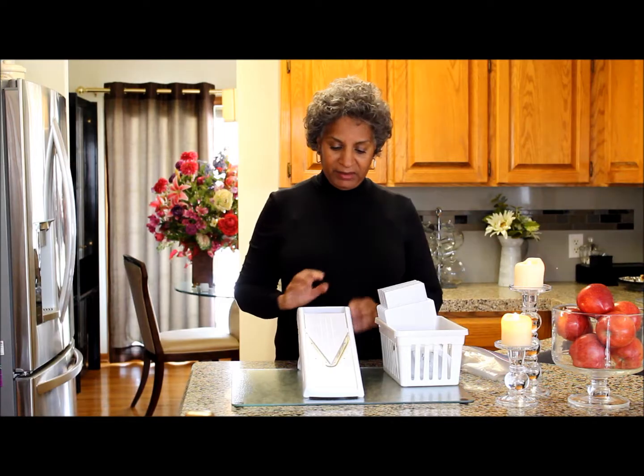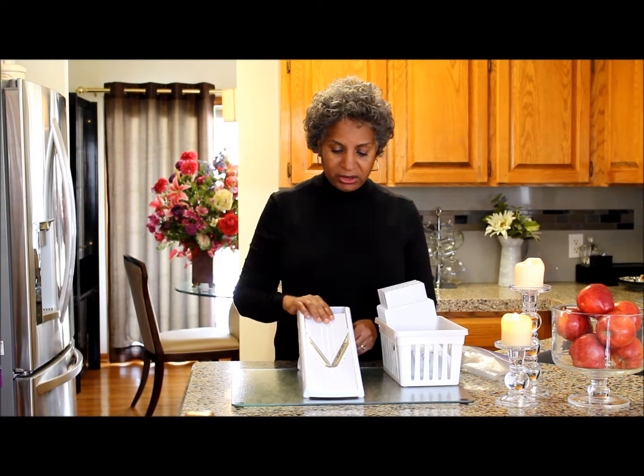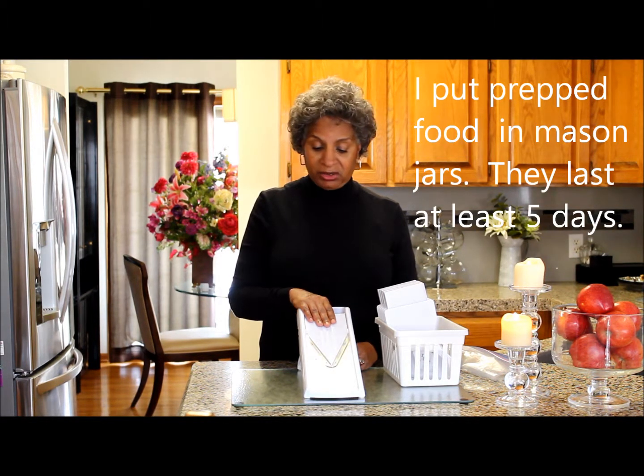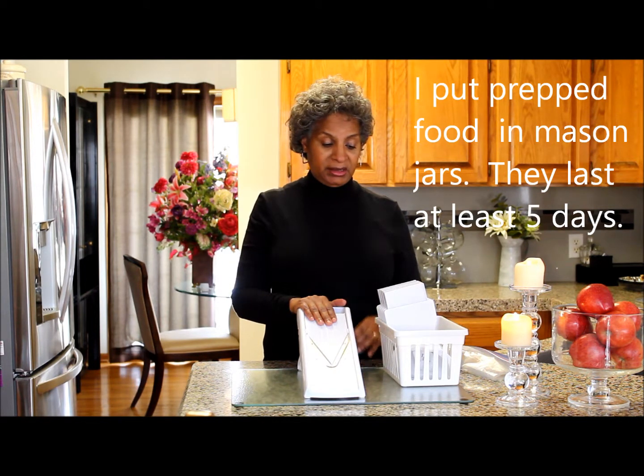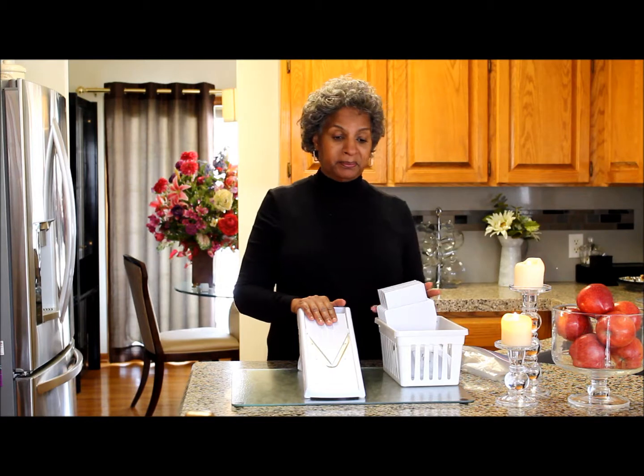Now, this is kind of like a little food processor I use for slicing foods. I like prepping as much as I can. When I bring my groceries home, the fresh vegetables, I like to prep them. Like if I'm going to use sliced onions, I just slice them on here, or diced onions. I have another thing that I use to process diced onions. And I just like to have as much food prepared so that when I do get ready to cook, I don't have to spend a lot of time prepping. And when you buy these things already prepped in the grocery store, it's very expensive.